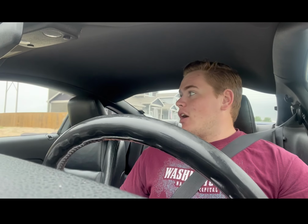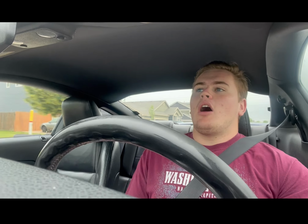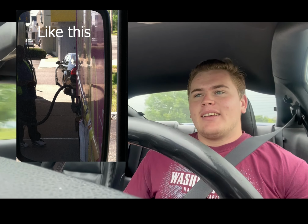But the first thing on this list was to turn the fuel filler handle upside down when you put it into the filler pipe. So if you ever see someone with an S197 at the gas station with the filler handle upside down, you know why. It's because otherwise they'd be sitting there for 30 minutes going gooch, gooch.